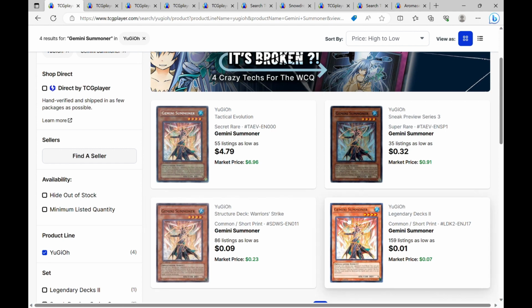So, Gemini Summoner, the reason I didn't know that this card had originally gone up. I know I talked about a different Gemini card that had peaked in Edison, but I was going through some of my older stuff that I've had for a while, because I've had these two little binders, and I was just like, hey, let me go through them, and I ended up picking out Gemini Summoner and a couple of other cards that I realized were up for the past format.